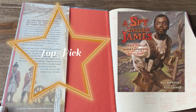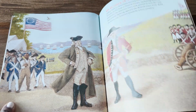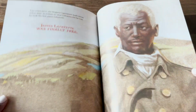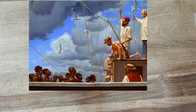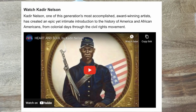A Spy Called James. This is the true story of James Lafayette, Revolutionary War double agent. Heart and Soul. This book discusses the history of African Americans from colonial days through the Civil Rights Movement.